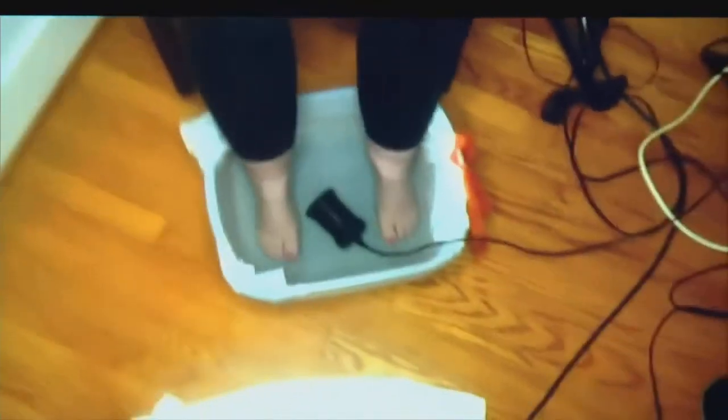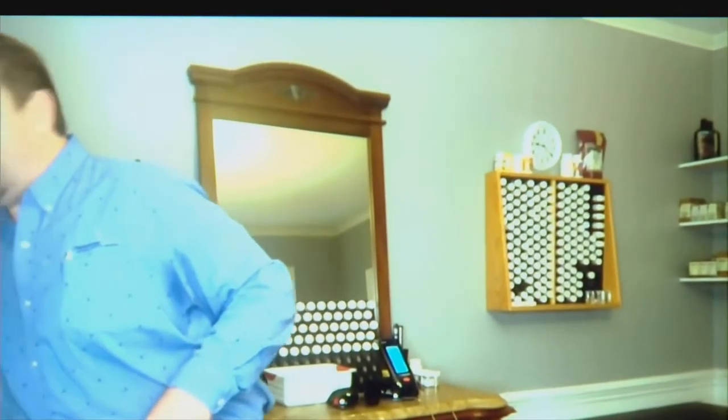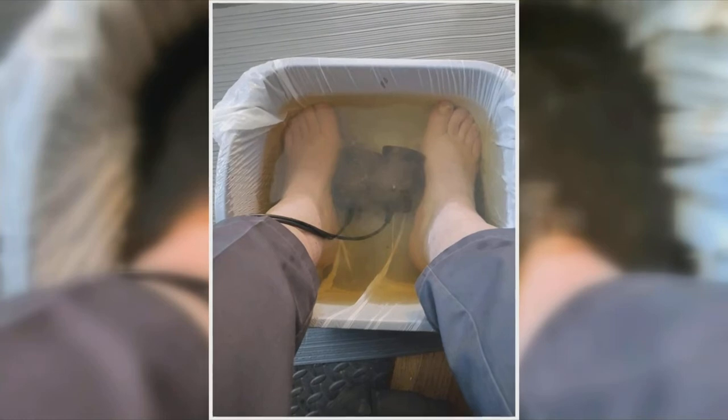We're going to turn it on and start it, and at the end of the segment, we'll let you see what it looks like afterwards. I don't know if the viewers saw it, but we also have a laser on her to help open up the toxins too. Sometimes we put a laser on the patient while we're doing a detox foot bath.